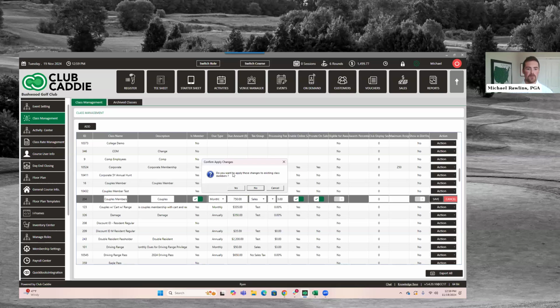So if you have existing customers, members, season pass holders with this couples membership, if you hit yes here, it will increase their dues at the next billing cycle from that 500, which it previously was, to the new updated value of 750 per month. So you do not have to do this. If you click no, it'll keep everybody that already has the class at 500 per month. And then only new members or pass holders with the couples membership would be at that 750 per month.